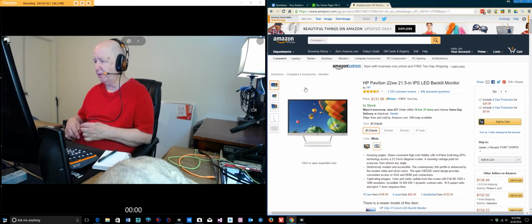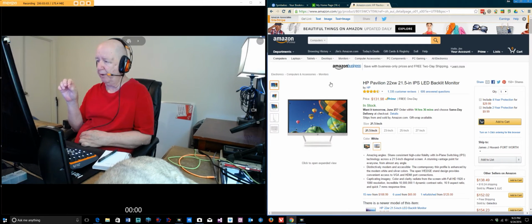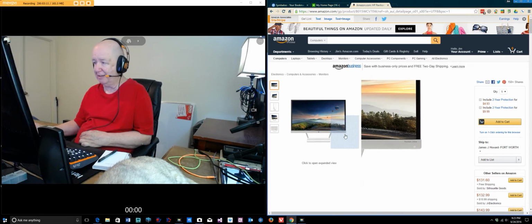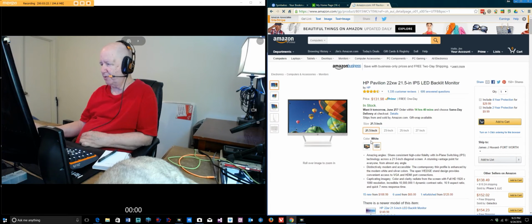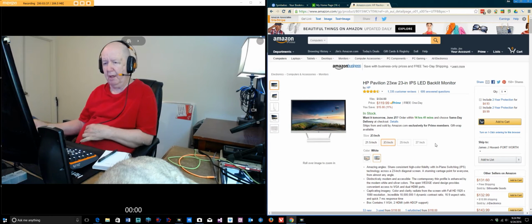I have this monitor, the 21.5 inch, coming tomorrow. When I clicked on it, it updated the price. I paid, I think, $89 or $98 for it a couple of days ago. The price just increased on the 21.5 inch to $131, but the 23 inch is $119. I should have taken the 23 inch. I'm not sure why I did that, but it doesn't matter. I've got one of those.